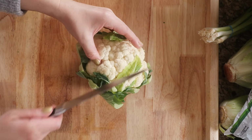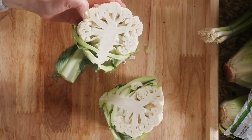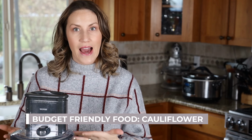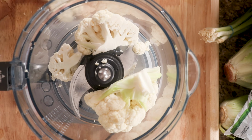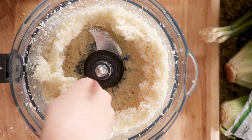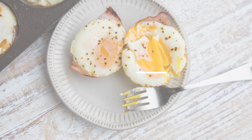The next step of my meal prep process, I want to rice up that cauliflower head that I got, just because I want to use it in some other recipes. Like I want to make a chicken and rice soup and then probably add it into some other of my keto dinner recipes. So the simplest way to do this is just to cut it up and then add it into your food processor and then cut it up finely like that. If you don't have a food processor, you could actually use a cheese grater if you have one of those and grate your cauliflower. Another option is just to finely chop it up into small chunks.